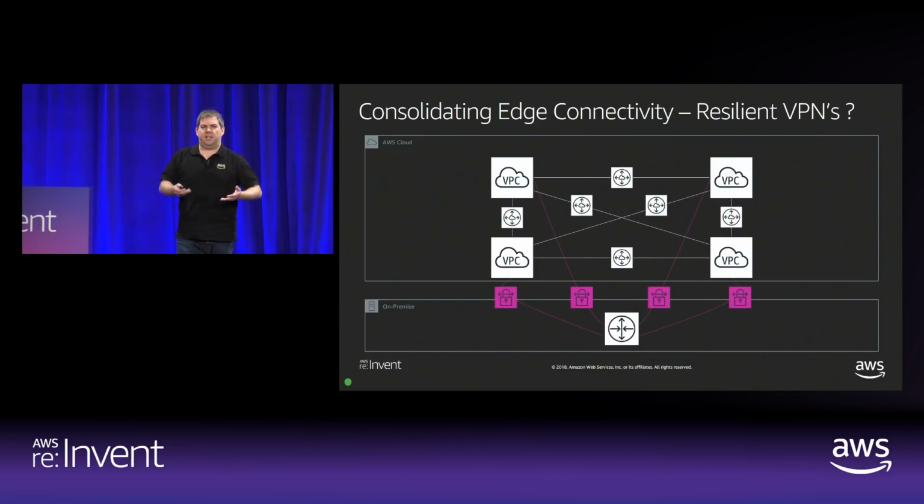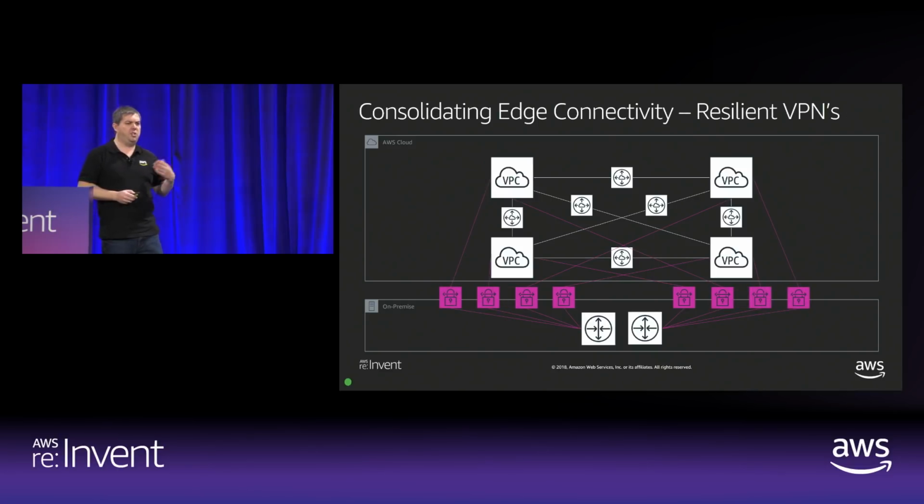Now, let's go back to that scenario. We've got our VPN connections in place. We've said that they're highly available on the AWS side. We have 2 endpoints for you to connect to. But obviously, our recommendation to you is that you have a highly available pair of endpoints on your end of the connection. So what that means is there's going to be 2 customer gateways within your infrastructure, and we're now going to create additional VPN connections from each VPC back to that pair of customer gateway devices.